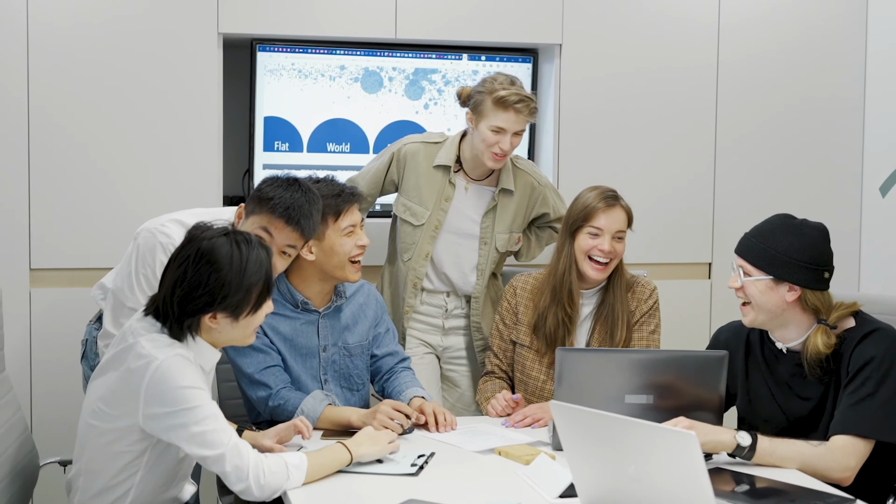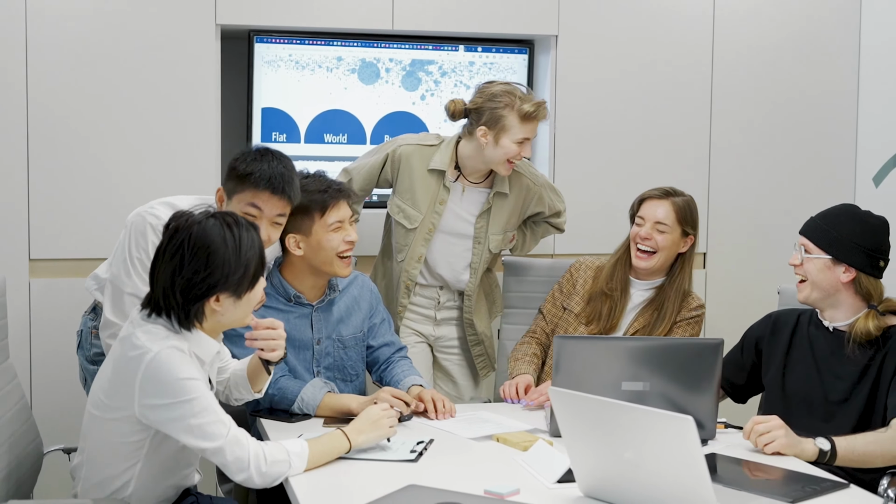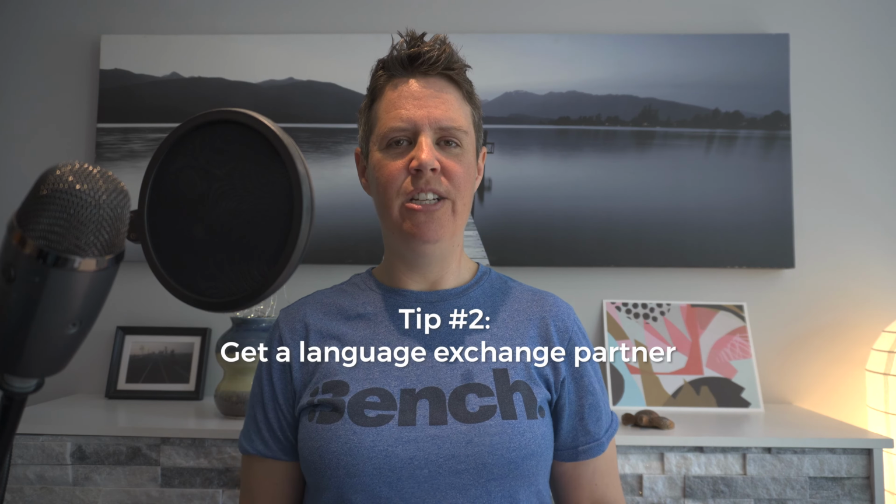If you live in a country like maybe South Korea, where people don't speak English as their first language, join some of the expat clubs that do those same things, and you'll meet a bunch of English-speaking expats in that country. All right, the second thing is to get a language exchange partner. So if you speak Korean, find somebody who wants to speak Korean, and you can learn from each other.